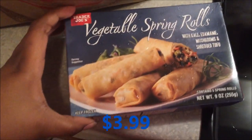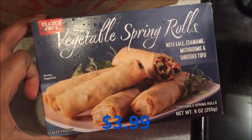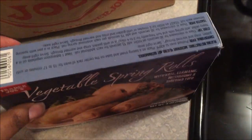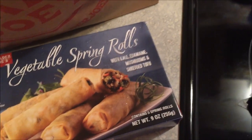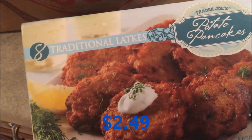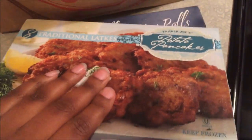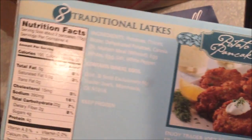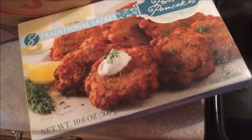Next thing I got was these vegetable spring rolls with kale, edamame, mushrooms, and shredded tofu. They look really good, so I'm excited to try those. The next thing I got is these. They are called traditional latkes. They are potato pancakes. I always want to try potato pancakes, never had them before, but they're not really bad. Like, pretty good ingredients in there, so I was like, go ahead and try that.